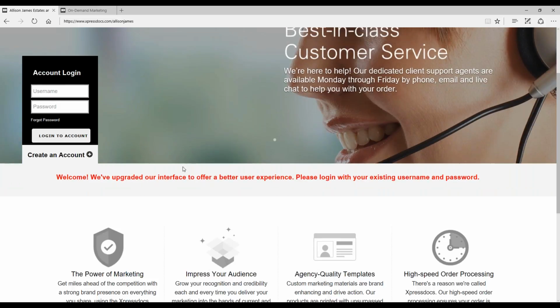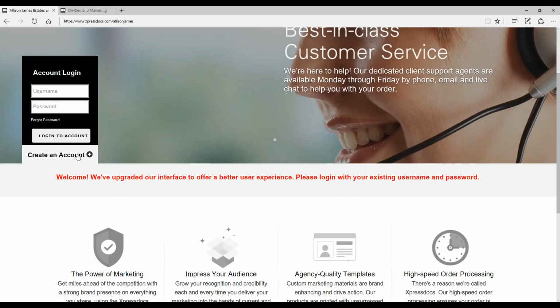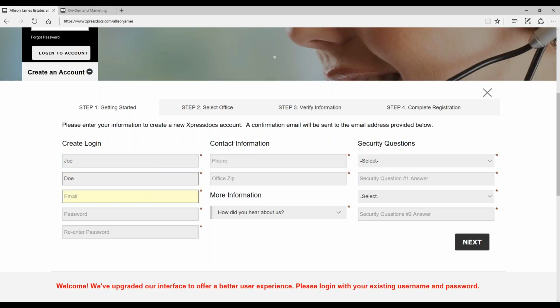Now, if you've never used XpressDocs before, what you're going to want to do is, first off, create an account. Doing that only takes about 30 or so seconds to get set up. It's pretty quick. You're just going to want to click the Create an Account button, which you'll see is listed right here under Login to My Account. Now it's going to ask you to fill out a little bit of basic information. So here real quick, I'm just going to punch in a little bit of information so you can see how it will work.